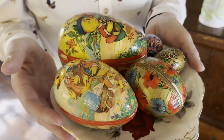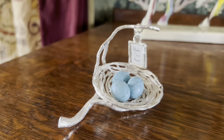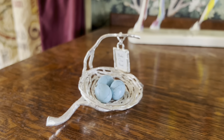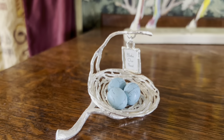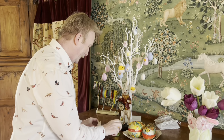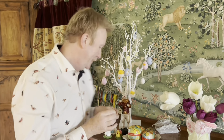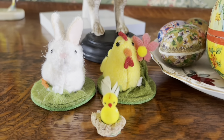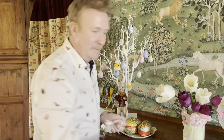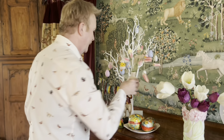My grandmother's eggs. A beautiful little basket of eggs that we were given as a wedding present. A chicken and a rabbit. And another chicken. And in the background, the lovely flowers I picked from the garden.